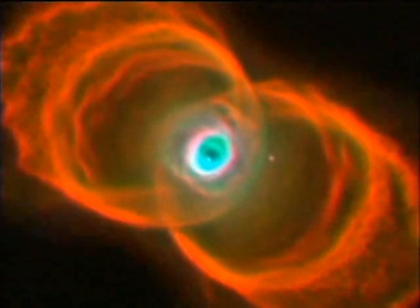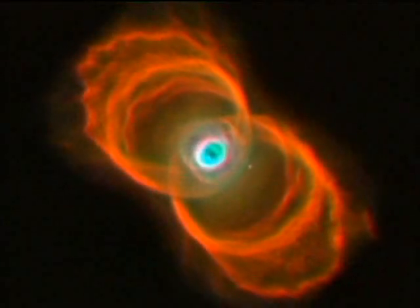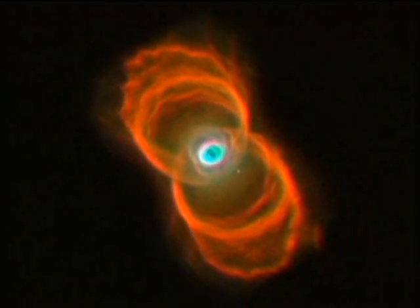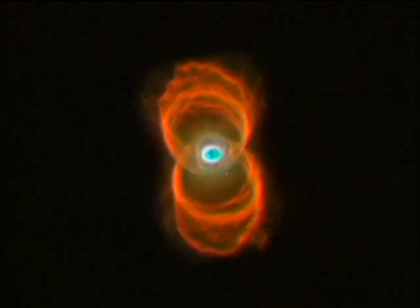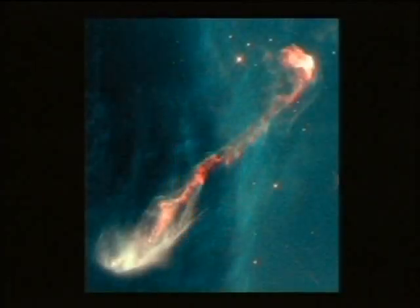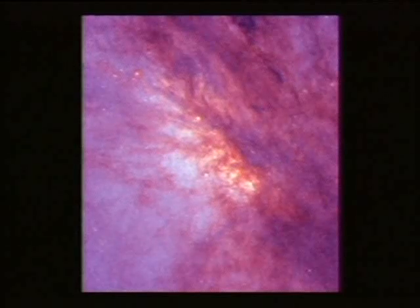With the delicate appearance of blown glass, this is the Hourglass Nebula. Hubble sees the hourglass 8,000 light years away, as it was when mankind still lived in the Stone Age. So Hubble is, in essence, taking pictures of the past. Astronomers can sift through these fossil records like archaeologists, searching for clues to what took place when the universe was a younger age.